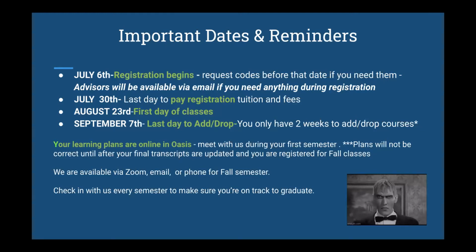Please don't wait until the first 2 weeks to add and drop classes, because that's going to be pretty tough to get in. But if you need to make adjustments, or something comes up and you need to change things, then that's the time to do it. After that, it gets really challenging and you have to fill out paperwork and get it approved.